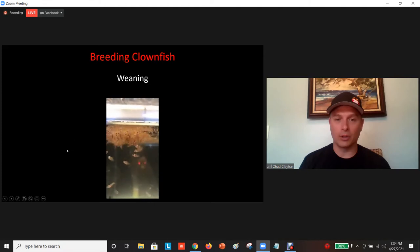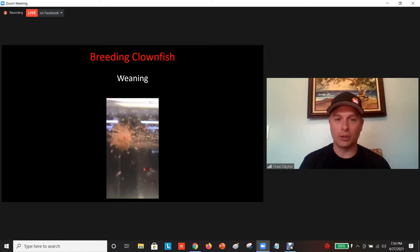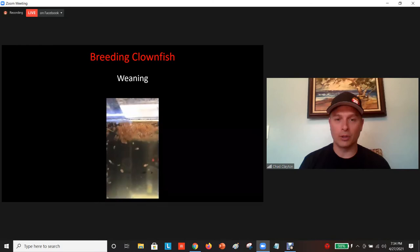Here's a bunch of them just really going at it, going after the food and eating it. And these are tiny, tiny fish. These guys are like an eighth of an inch long, if even that. And once they get onto this food, you can see they just start swarming around it, going crazy, and they fill their little bellies really full. And then whatever they don't eat, you siphon off the bottom of the tank and do a water change and go from there and rinse and repeat.